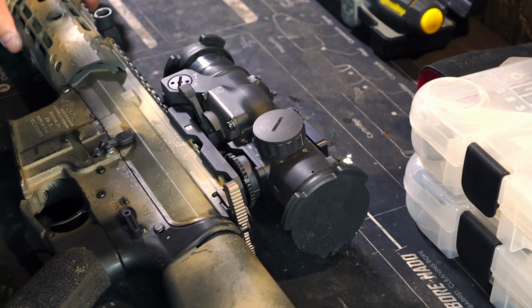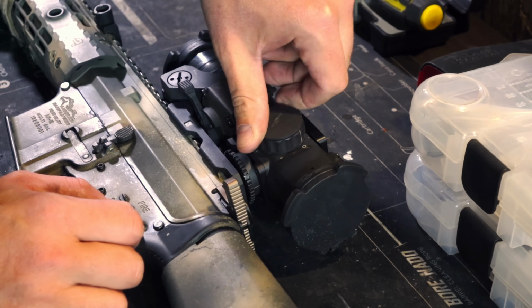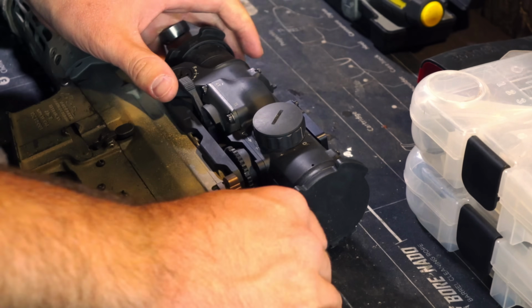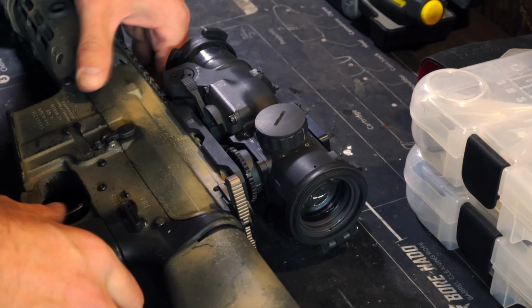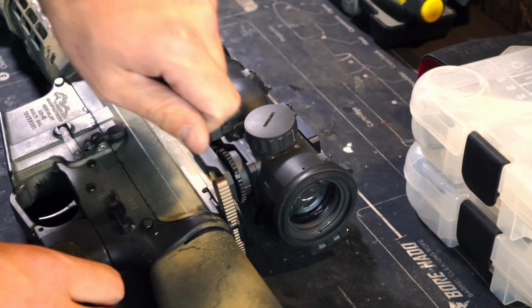Now, before we move on, the illumination comes in 2 modes, bright, but only the center dot, or very dim and the full reticle. And by very dim, I mean very dim, like only usable in low light situations. Battery life is also measured in the hundreds of hours rather than minutes on most LPVOs.